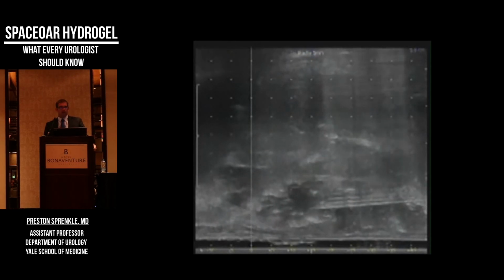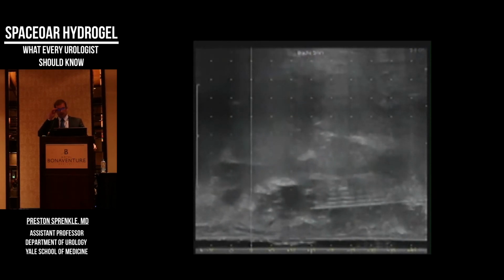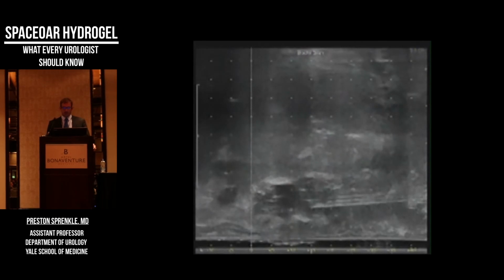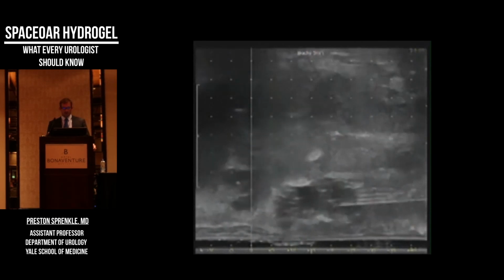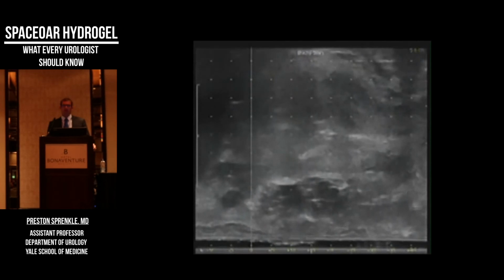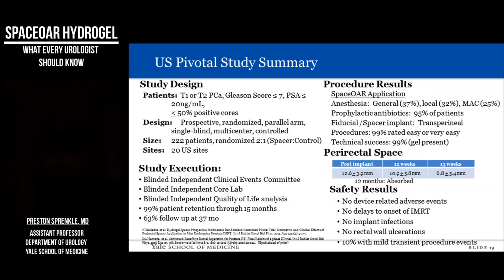And then the hydrogel injection goes in and fills that space. You can tell it's the SpaceOAR Hydrogel because there are a few air bubbles that probably get in, and it has a slightly different refractory coefficient. So you can tell when that goes in. But the hydrogel is in place, and the prostate is elevated away from the rectum.